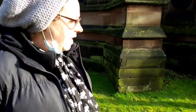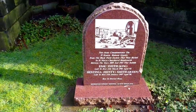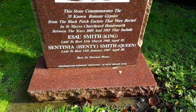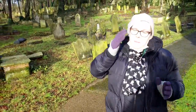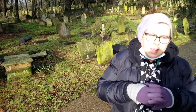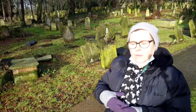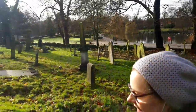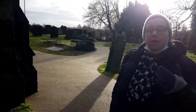I just wanted to pause here. This is a stone which commemorates, well, it says 35 Roman gypsies who were buried here. I think they were buried somewhere over there, I think I'm right in saying. But at the time that the Roman gypsies were coming and travelling to the area, obviously if they passed away there was no proper respect for them, and obviously the travelling community still suffers with a lot of inequality and are unfairly treated.